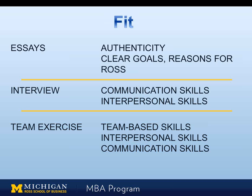Of course, we do ask for your career goals and your reason for Ross. Many schools will do that, both in the essays and or in the interview. That's important because we want to make sure that there's a good fit for you as well as for us. That's going to create the best experience for you.